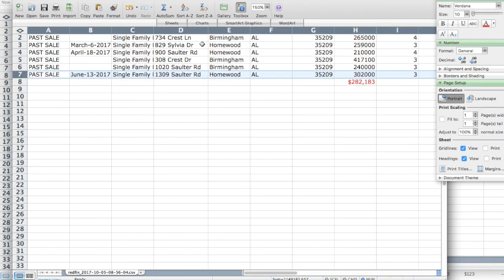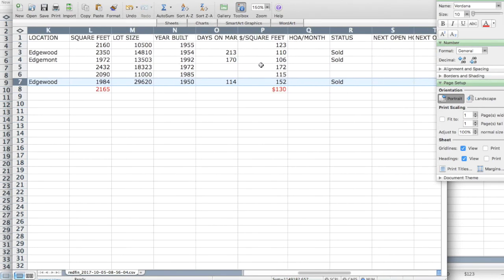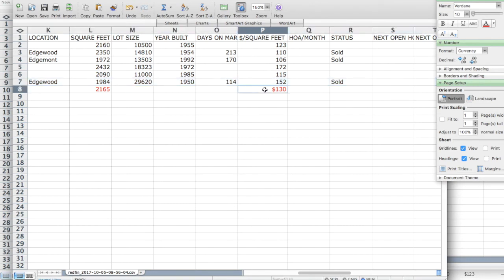Okay, now we're down to, like, what are we down to? 5 comps, 6 comps. 1, 2, 3, 4, 5, 6. Okay, so we're down to 6 comps. We're at an average of 130. We've got a 172, 152, 123, 110, 106, 115. So it's quite a range here to get to that 130. You know, we could try to get a little tighter.